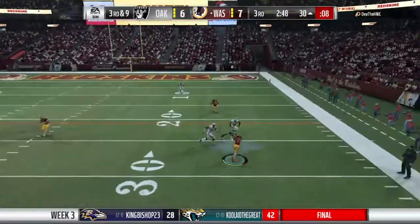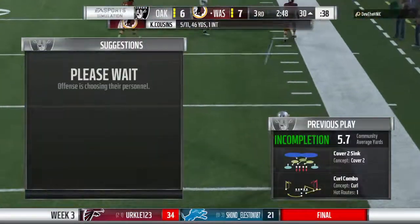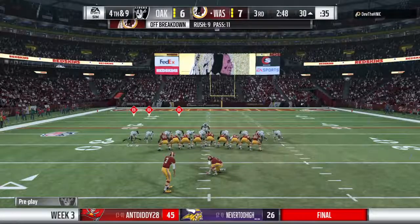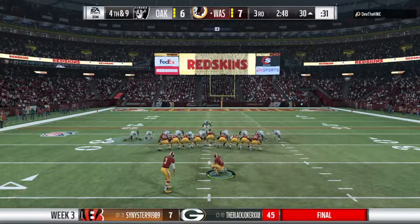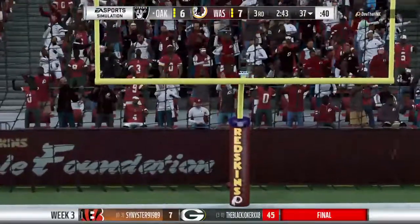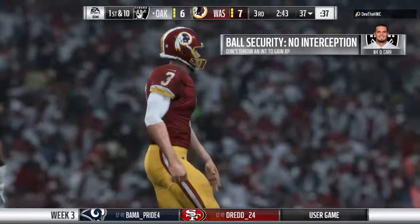Cousins from the gun on 3rd. And this is going to be incomplete. And there was a good opportunity that just went awry there. A drop pass. I guess that's why they call them running backs and not catching backs. And that is not going to get there. Oh, he missed it short. It's no good. And this score will stay right where it is.